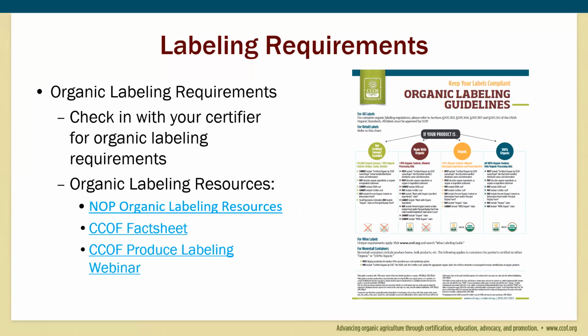And then for organic labeling requirements, it's just a good idea to check in with your certifier on those requirements and send them a sample of what you'd like to print before having them printed, so they can let you know if they're acceptable or not. And then here are a few resources, like CCOF's produce labeling fact sheet and some labeling resources. It's a little complicated as far as the labels and the logo of the USDA versus the CCOF, if you want one or both, and the sizing. So it's better to look into this a little further on your own.